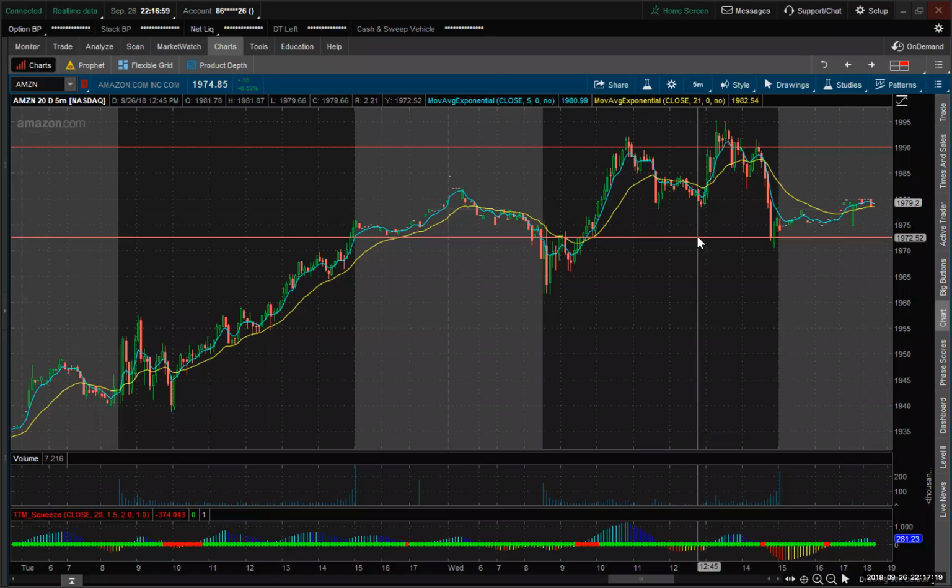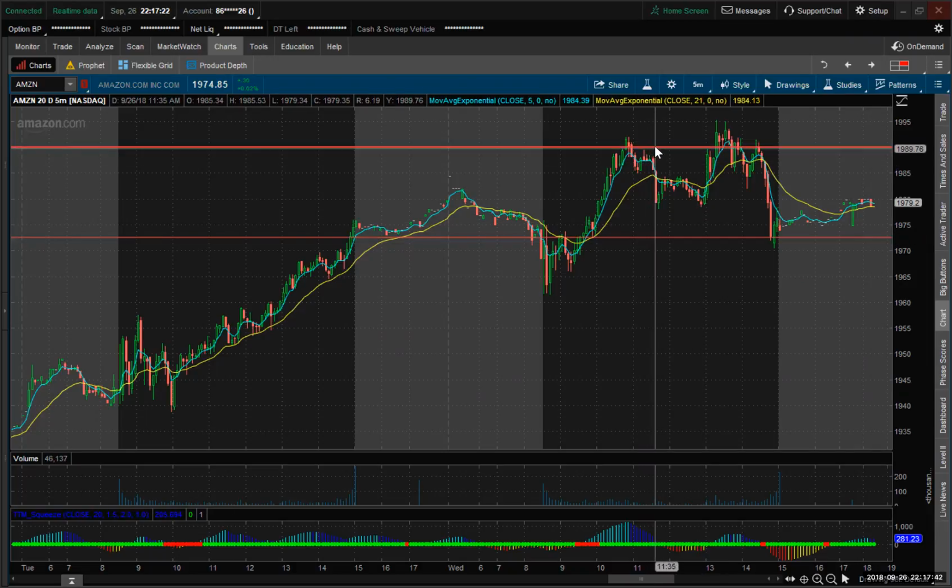This is just Amazon on Wednesday, September 26, 2018. And this day just moved amazing. I hardly looked at the chart today, but looking at it now, it's like, wow, look at the framework we've got with just these two lines. The line at 1972.50 and the line at 1990.